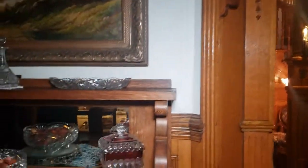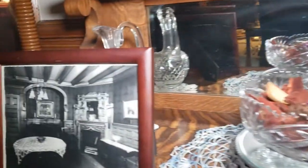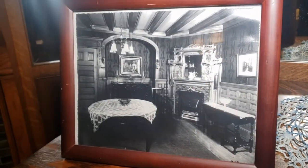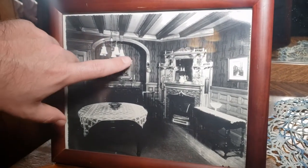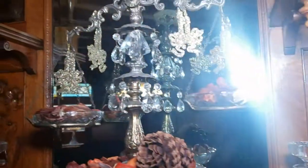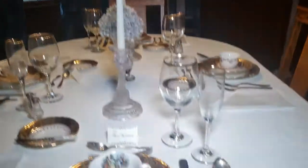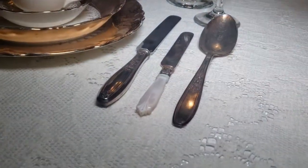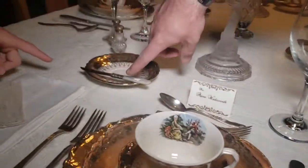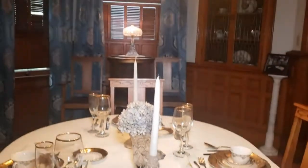Take a look at all this glassware, and I'm assuming that's a picture from one of the originals. Don't you love that wallpaper? Look at this place setting. Like Brad was saying, the handles right here on the butter knife, and then whatever this knife is, I think it's your dessert knife or something. It's mother of pearl. I think they put a little cake there or something.